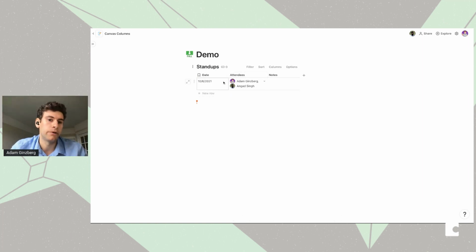We have 3 columns. There's a date column, an attendees column, and a notes column, which currently is just plain text. And when we talk about structured data, what we really mean is that, like with these tables, which are one of Coda's most powerful features, it's structured such that every single row will have a date, an attendees, and a notes column, which makes a lot of sense to structure a stand-up.